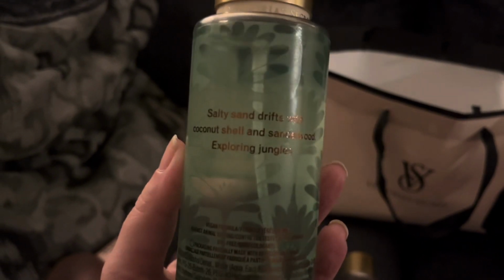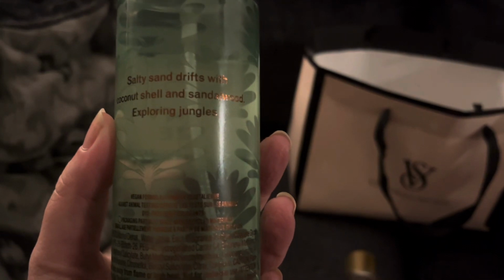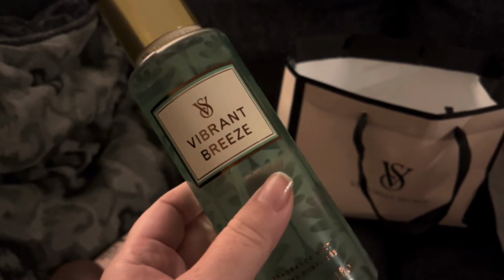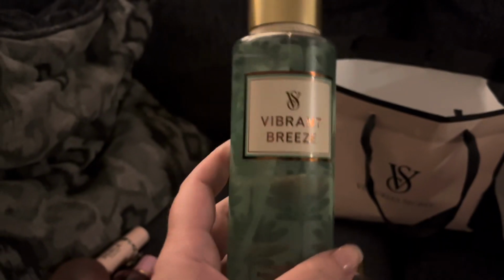I don't smell any coconut in this at all, which I was assuming I would because it says coconut shell. But maybe coconut shell is a different fragrance note than coconut. Maybe they're referring to the outside of the coconut shell or something. Because I don't smell coconut in this at all. So yeah, but this one was really good. I didn't really find anything else in that collection that I wanted besides this, but this one is good. And the packaging is nothing special, but I do kind of like this little design right here. But yeah, this is a good one.